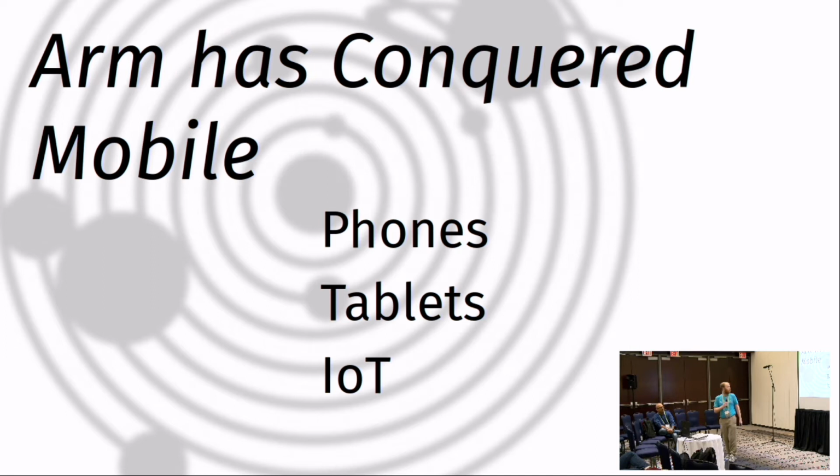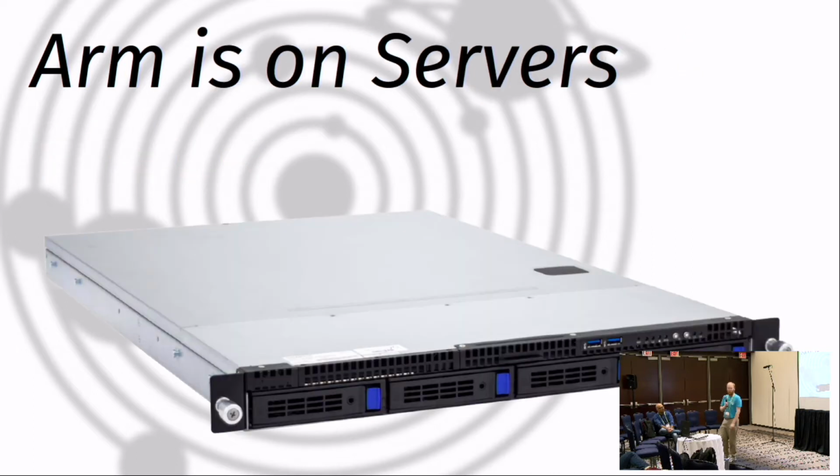So right now, ARM has pretty much conquered mobile. If you've got a phone, a tablet, an IoT device, it's probably ARM. ARM is on servers. This is actually System 76's ARM server. We deliver it with Ubuntu and support it, deliver it, make sure it works.